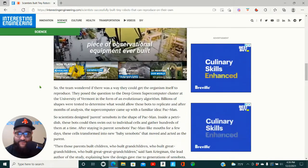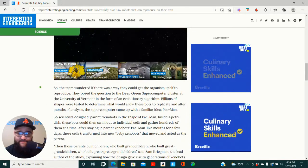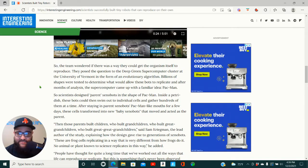So the team wondered if there was a way they could get the organism itself to reproduce. They posed the question to the Deep Green supercomputer cluster at the University of Vermont in the form of an evolutionary algorithm. Billions of shapes were tested to determine what would allow these bots to replicate, and after months of analysis, the supercomputer came up with a familiar idea: Pac-Man. So scientists designed parent xenobots in the shape of Pac-Man.